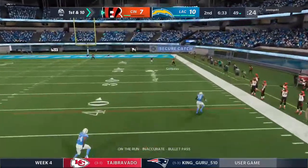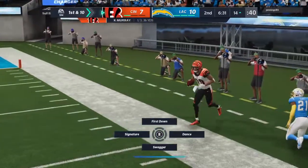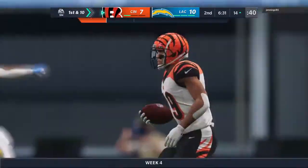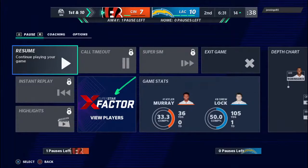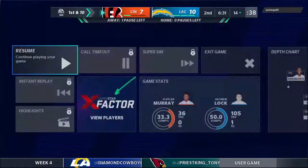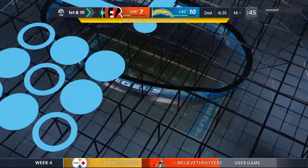Eluding the pressure right. On the run, he'll let it go. He's got it at the 15. And he'll go out of bounds inside the 15-yard line. That one goes for 30. 6 yards. And the head coach reaches for the red flag, tosses it down on the field. He wants a challenge here.